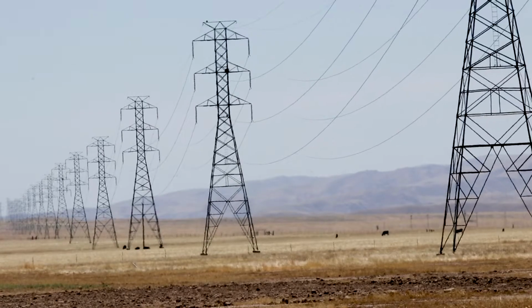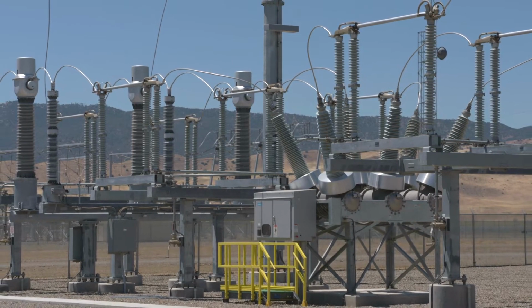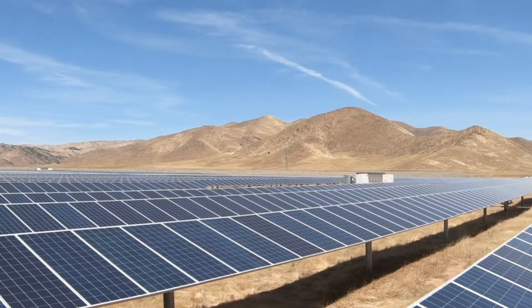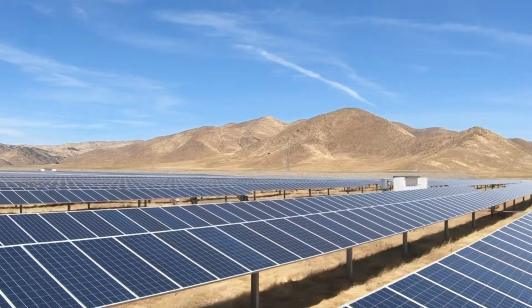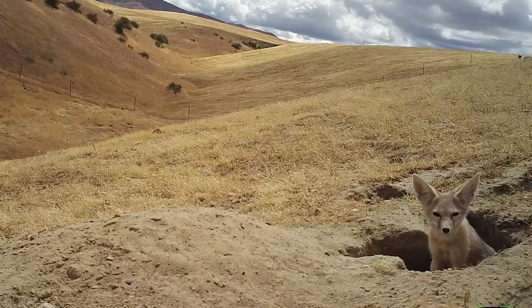Con Edison Development is very committed to its mission, and that is providing clean, renewable energy. And so part of what we did at the Pinoche Valley Project was to provide this very necessary mitigation land for the preserve of these endangered species that were affected by the development.